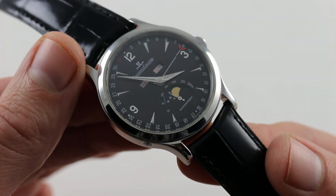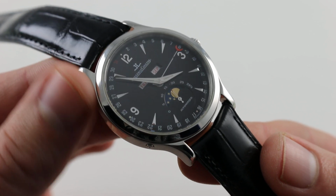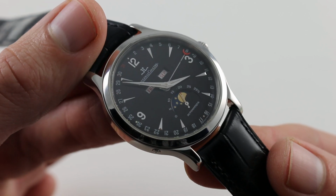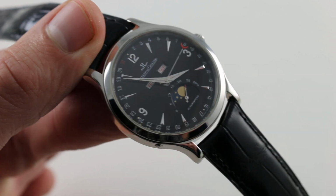Aesthetically potent from a great era of Jaeger LeCoultre design, perfectly proportioned and sized, and mechanically sophisticated and refined. You can see and you can purchase this formidable combination on our website.